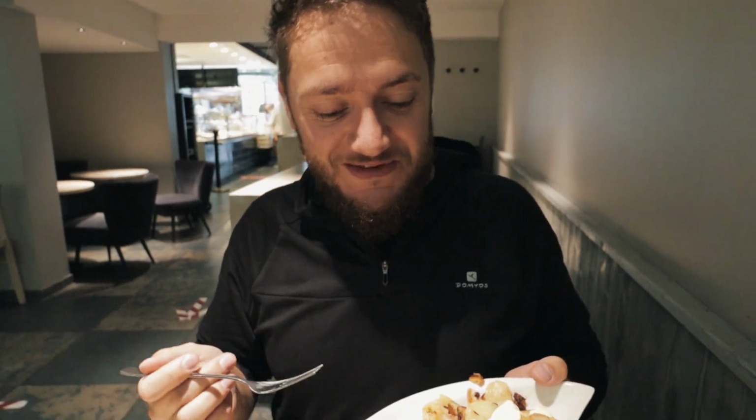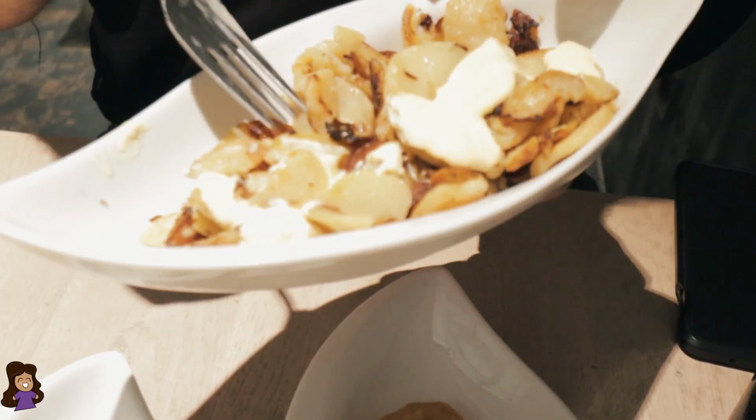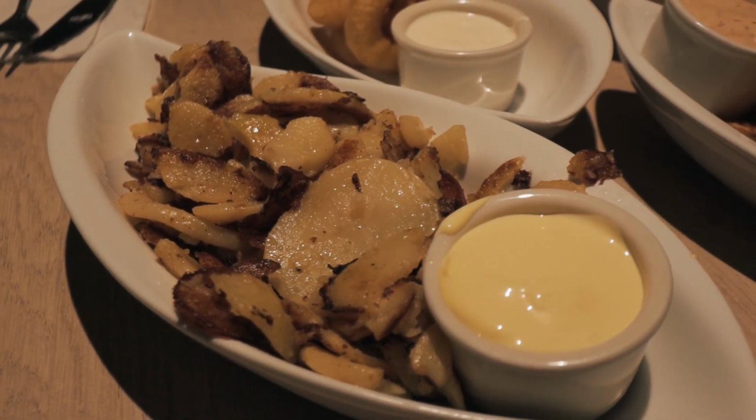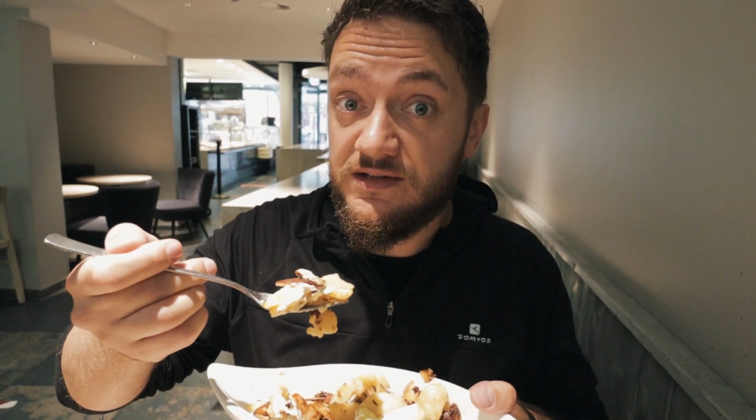Dude, the best thing at Nordsee is the fried potatoes. Dude, they're phenomenal. I can't even speak. No, seriously, this is how my grandma made it. They're on the greasy side too, but they also taste very potatoey. They're slightly brown, burnt on some parts. And with the Hollandaise, wow. These seriously, on the potato scale, are 9 out of 10.